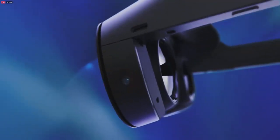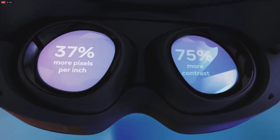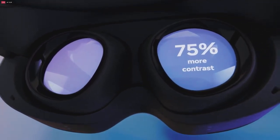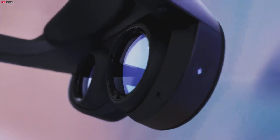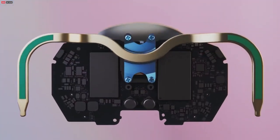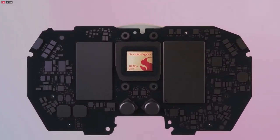Yeah, and the LCD displays have 37% more pixels per inch than Quest 2. And thanks to our new local dimming technology, 75% more contrast, with richer and more vibrant colors that just make VR even more engaging. This is also our first device to use the new Snapdragon XR2 Plus processor that we worked on with Qualcomm.